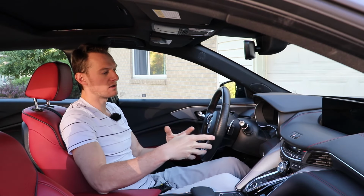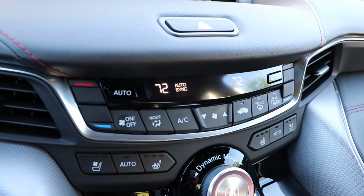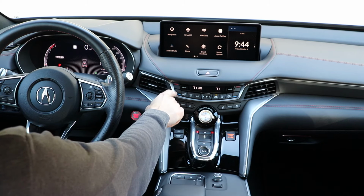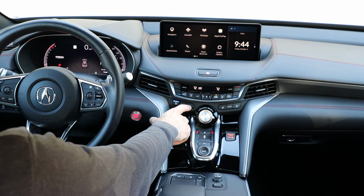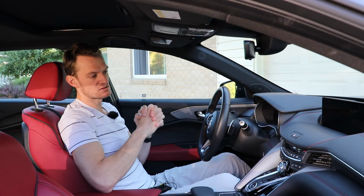What is good though are all these physical buttons for your HVAC control. That part is very straightforward, and fortunately you don't have to mess with the infotainment to do it. You know, you just turn on or off the AC. There's a button right here for the fan, heated seats, cooled seats. It's all right there. So in that way, it's really good.